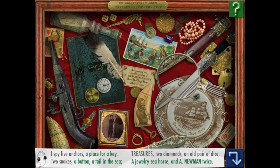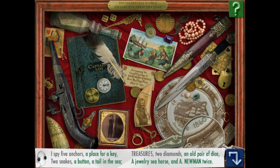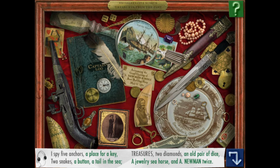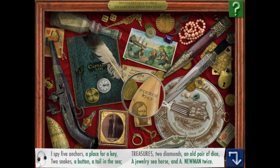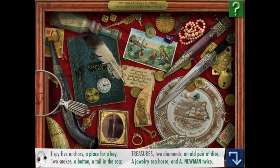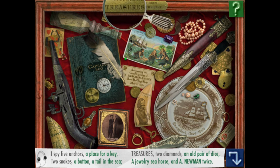A button. An old pair of dice. There's an arrow, but not looking for that. We need some more anchors. Good old Pierce. Four anchors. Treasures. Oh, treasures. Yeah. Treasures.